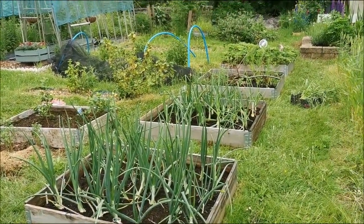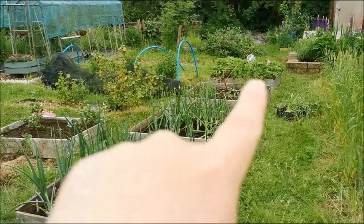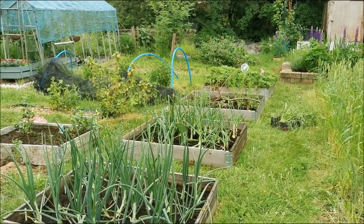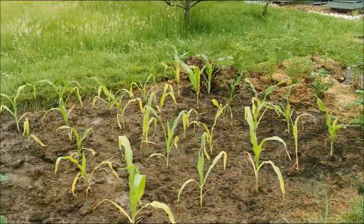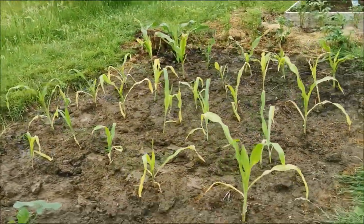And she's done the onions, the spare bed that's the fourth bed along, this one, that's got a little bit of carrots left in it, and her strawberry bed. She's picked some strawberries this morning. The main thing we've been doing is putting out our sweet corn.